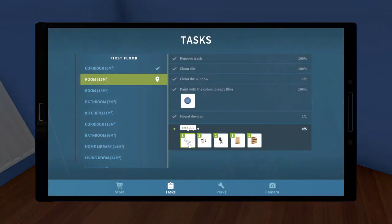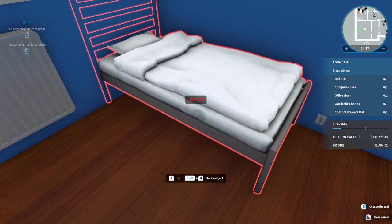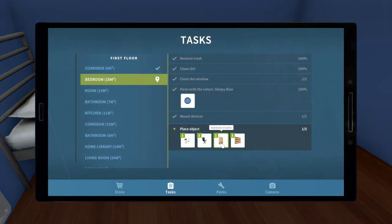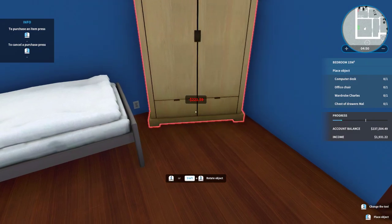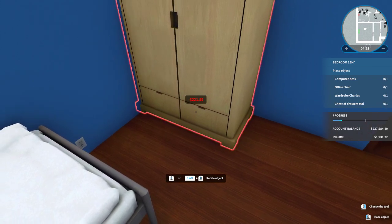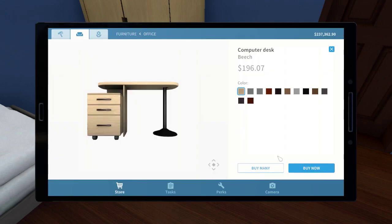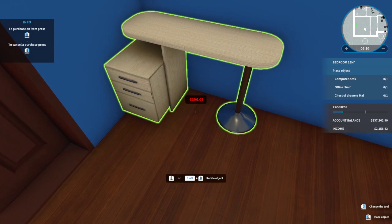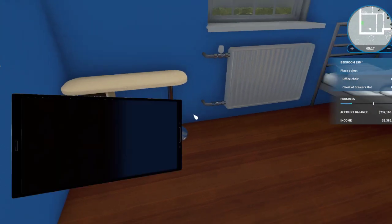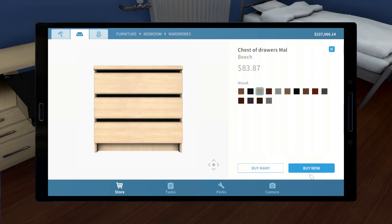All right. Place. Bed. Bye. The most tucked in it can be. There you go. Lovely. Right next to the radiator. Keep yourself warm. Wardrobe, Charles. Okay. Just have this imposing wardrobe. Face the bed. That way, if there's any monsters in it, they can scare you more efficiently. Computer desk, by now. Come in. Well, no, you don't want it there. Here we go. Boom. Simple chair. And a chest of drawers. Them light.